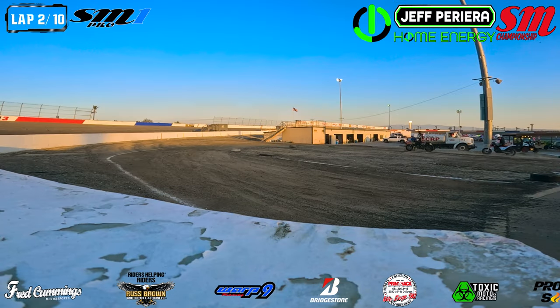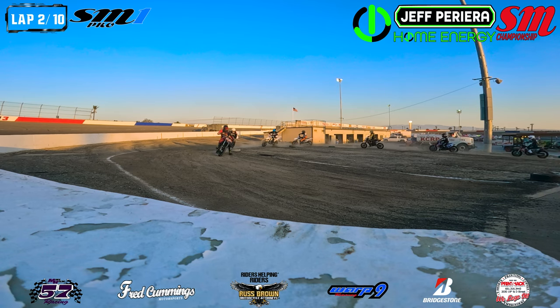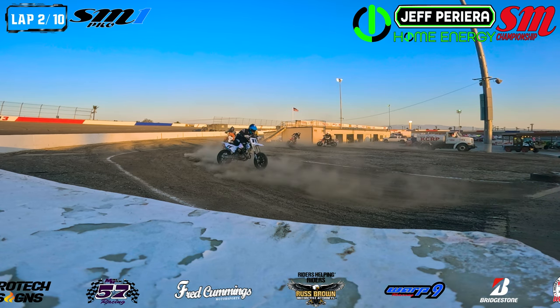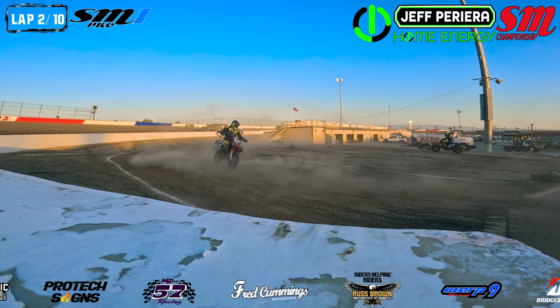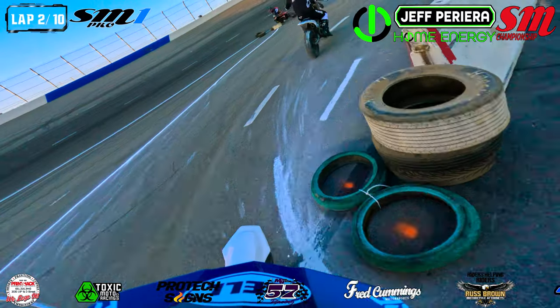As we enter the off-road section once again, Kevin Vergens still right on the rear wheel of Graham Watson. Is he going to be having to look up the inside in one of these corners? He had a pretty good drive down the front straightaway in the last lap. Let's see if he's able to make something happen there.